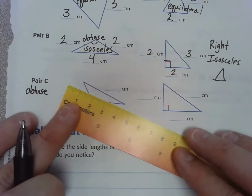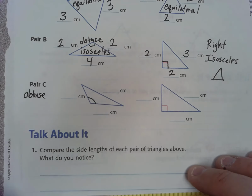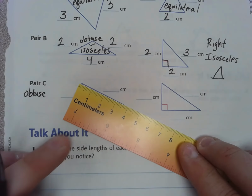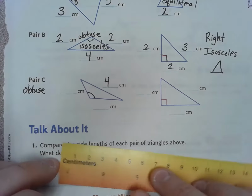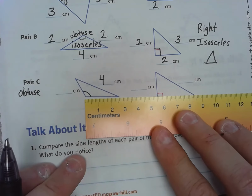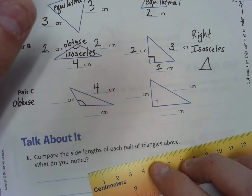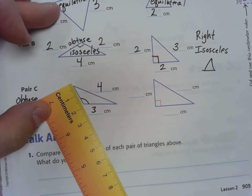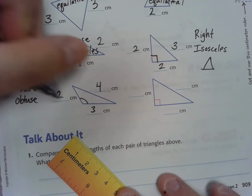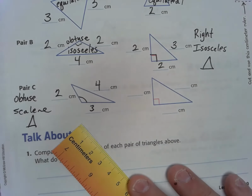What does this top one here measure? All right, Johnson. This one right here. Yeah, we'll go 4. It's the closest centimeter. What about these bottom ones over here, Lauren? What's this bottom one here measure? Oh, okay, I got you. Johnson. And what about this one right here? We're going to go 2, and she said scalene, so I'll give her that one, scalene. She knows it's scalene. So it's an obtuse scalene triangle.